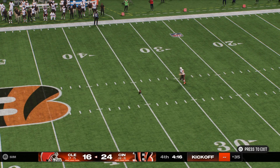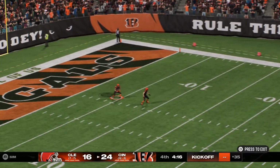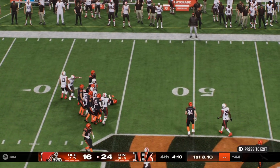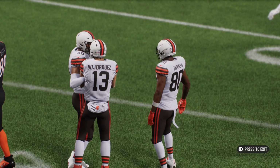All right, that lead cut down to 8 after that score, and the kick is away. Starting from the 5. Good looking return here, and he's got room. And he brought this one almost to midfield before he's tackled.